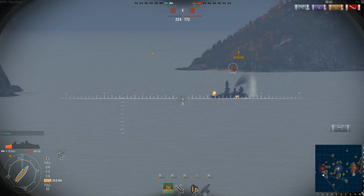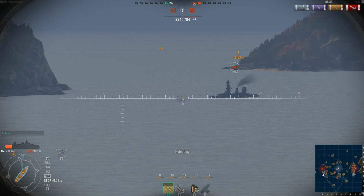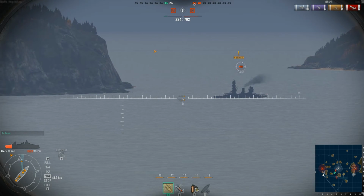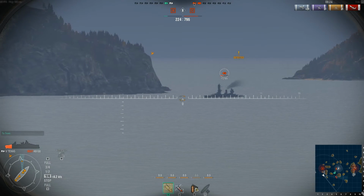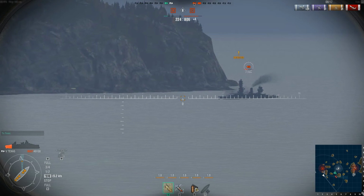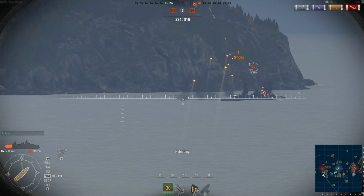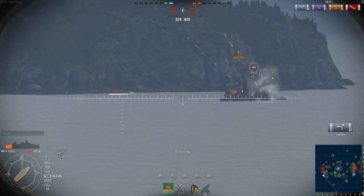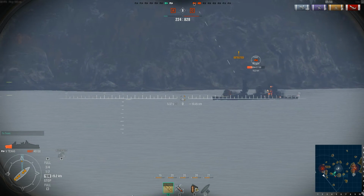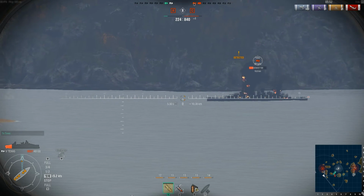He's moving faster. It's not doing a lot of damage. HE seems to be the way to go. He's on 24,000 points. Let's start gaining on him. 11 kilometers. We can do him. Okay, he's on fire. Let's see what we can do. It's not sexy, but fires are good.